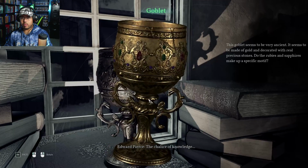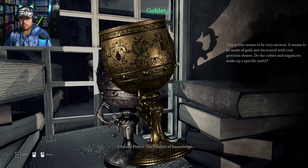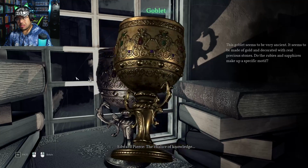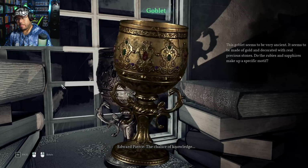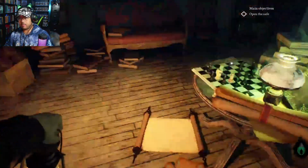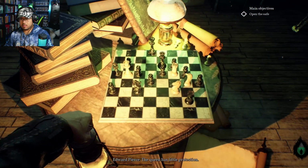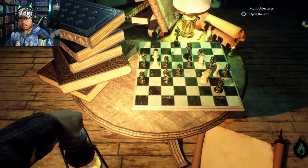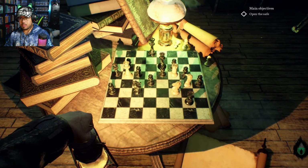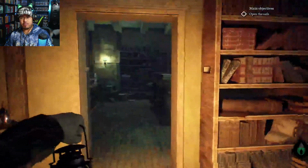Wait. Wait, the redstones. Okay, maybe I gotta count them? Okay, so 1, 2, 3, 4, 5, okay, 5. The queen has little protection. Little protection. So 3, 3, 5, 3.